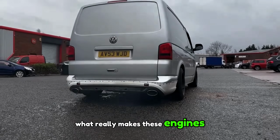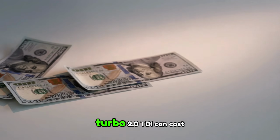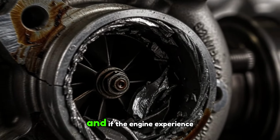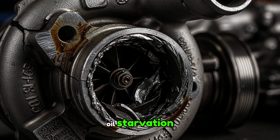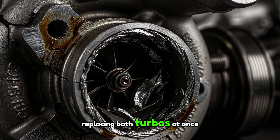What really makes these engines problematic is the cost of repairs compared to the value of the van. For example, a failed turbo on the bi-turbo 2.0 TDI can cost thousands to replace, and if the engine experienced oil starvation or debris contamination, you may be looking at replacing both turbos at once.